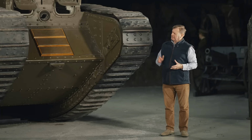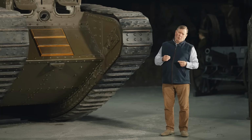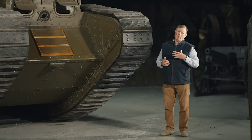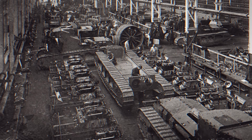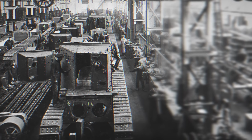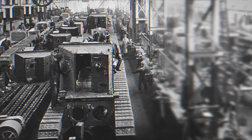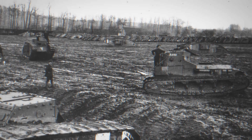If you think of the heavy tanks like this one as more akin to a medieval siege tower, Whippet is the first of a new generation of faster, more mobile tanks. The heavy tanks would still create the breakthrough, but the Whippets would then be able to exploit it. Although arriving late and relatively few in number, 200 were built compared to over 2,000 Mark IVs and Mark Vs, Whippets made a substantial contribution to the latter stages of the war.